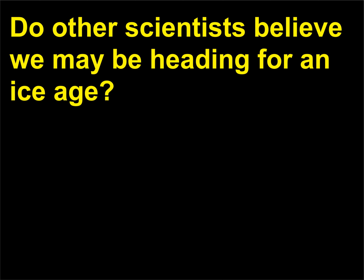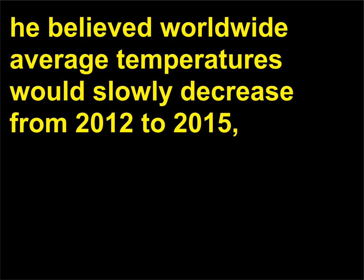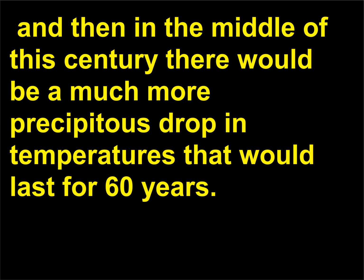Do other scientists believe we may be heading for an ice age? Yes. In 2006, for example, chief researcher Kababulo Abdusamatov at the Russian Academy of Sciences said that he believed worldwide average temperatures would slowly decrease from 2012 to 2015. And then in the middle of this century there would be a much more precipitous drop in temperatures that would last for 60 years.